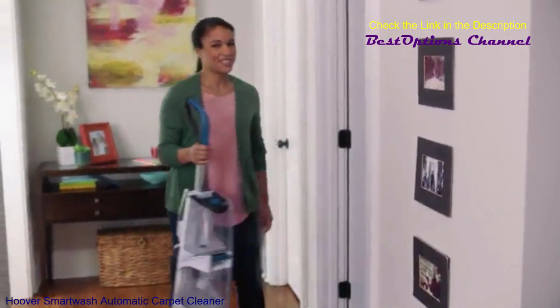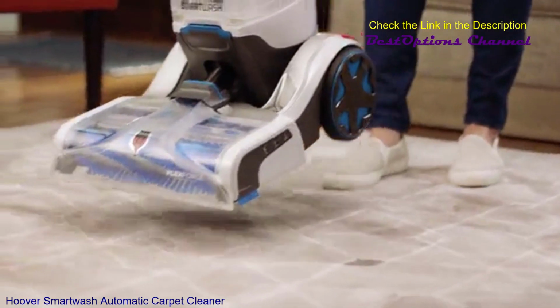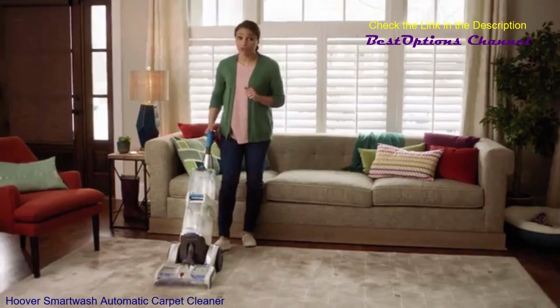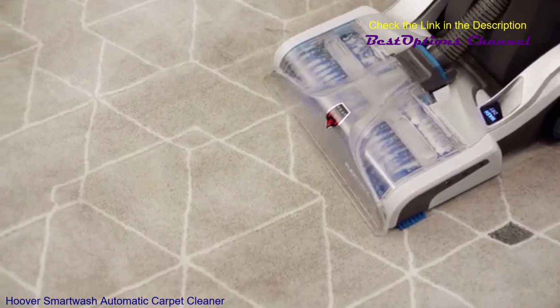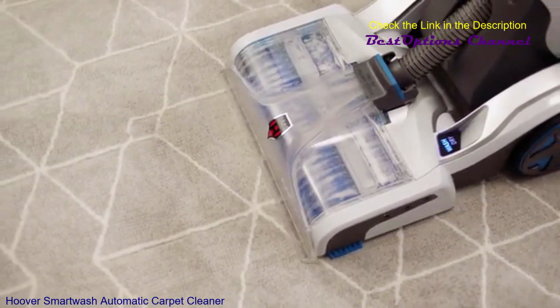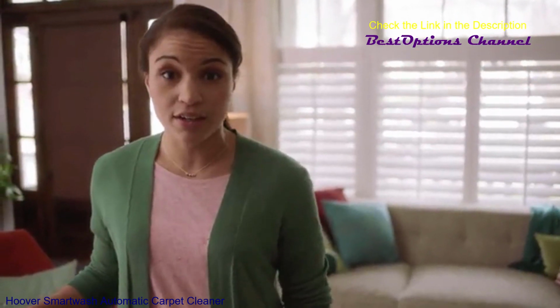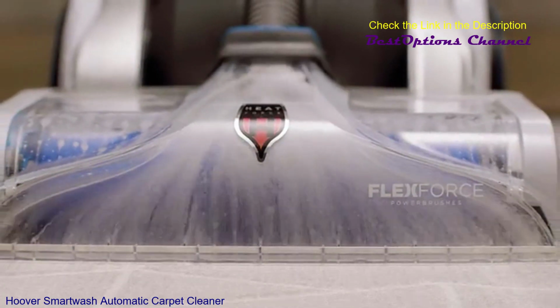That's why we have my newest best friend, the Hoover Smart Wash. This is the only carpet washer that makes deep cleaning literally as easy as vacuuming. Yep, there's no trigger to squeeze, no measuring to do, and really nothing to think about. Just push the carpet washer forward and it knows to wash your carpets with the perfect amount of water and solution. Pull it back and it picks it up with super strong suction.